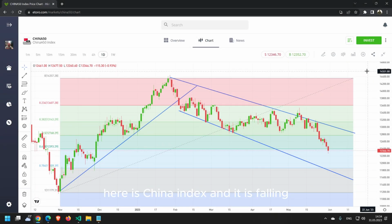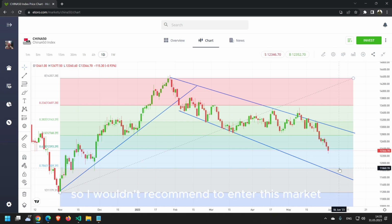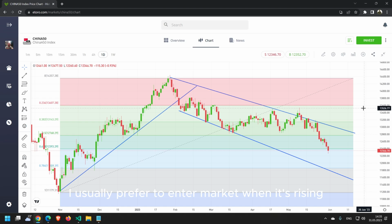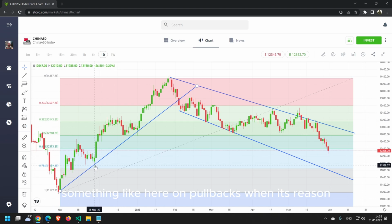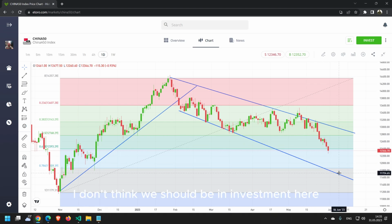Here is the China index, and it is falling, and the next resistance I can see is around 12,000, so I wouldn't recommend entering this market anytime soon because it's still not yet clear. I usually prefer to enter the market when it's rising, something like here on pullbacks, when it has risen, then pulled back, and then we are expecting the next move. But when price is falling, yeah, I don't think we should be investing here, at least for the foreseeable future, like the end of the year.